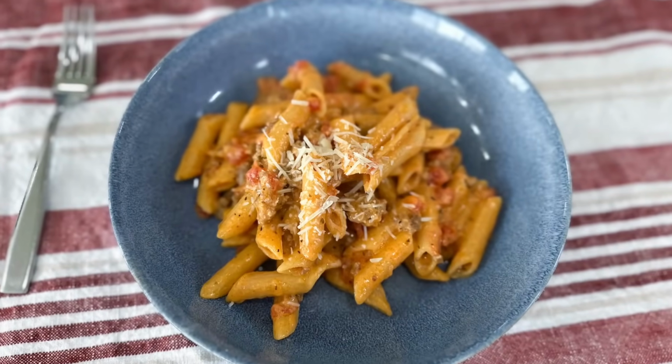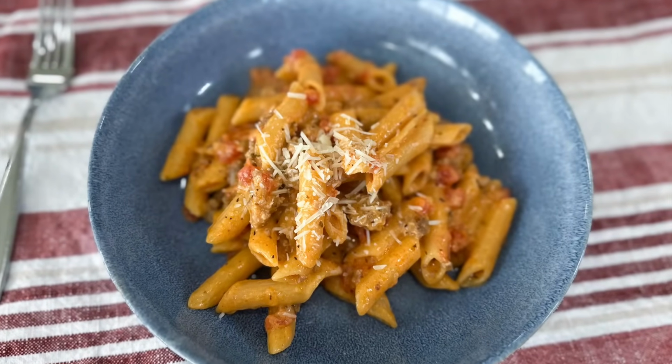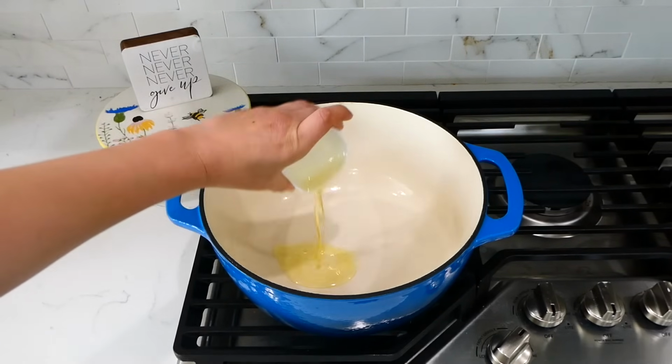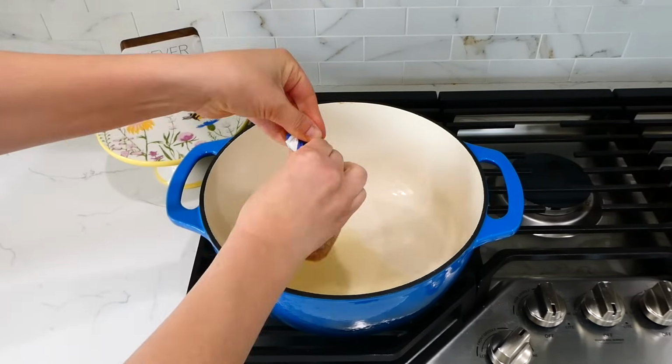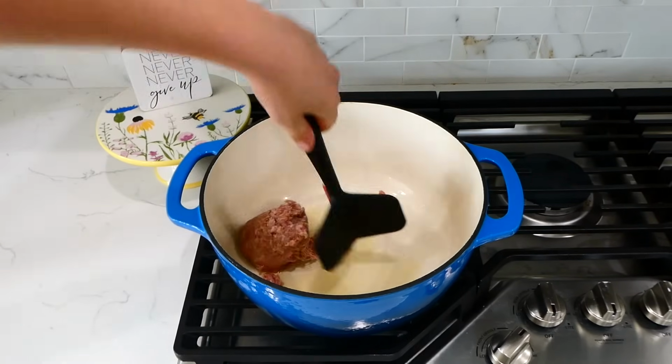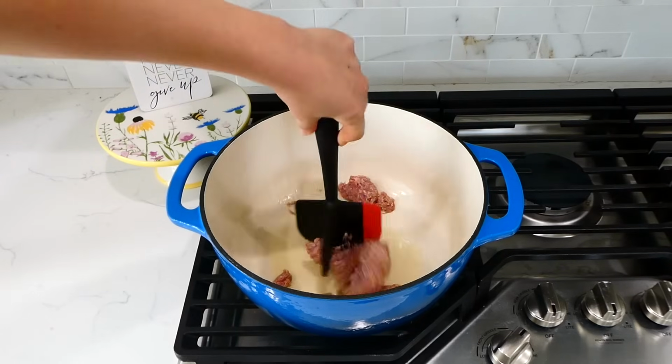Now we're making this creamy tomato pasta. So to my large Dutch oven, or you could use a big pot, add in about a tablespoon of olive oil, and then I'm adding in the other half of the sausage. Break the sausage up and cook it through right now.